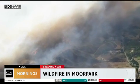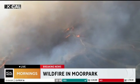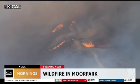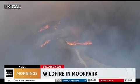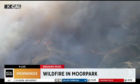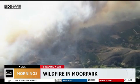It's something when we hear about these winds and this type of forecast, we're prepared too. And sadly, in Southern California with these dry conditions, it is something that we hope doesn't happen, but we know that it is a possibility, it can happen. And indeed it has. At least 2 fires are burning at this hour in Southern California, one in the Camarillo area that we're looking at, Moore Park, and then the other one in Malibu.